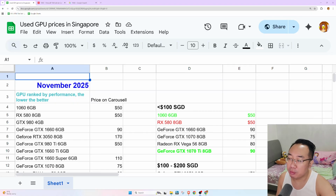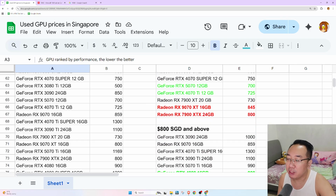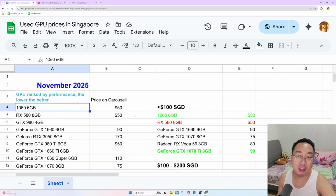So this spreadsheet has been remade. Previously, the one that I made months ago was accidentally deleted when I was clearing out my Google Drive, so pretty unfortunate. So I remade this, but it's only for the month of November 2025. How it actually works is GPUs are ranked by performance, the lower the better. So you have your 5090 at the bottom of the list, and you have the weakest GPU that I can consider as modern, the 1060 6GB, on the top of the list.